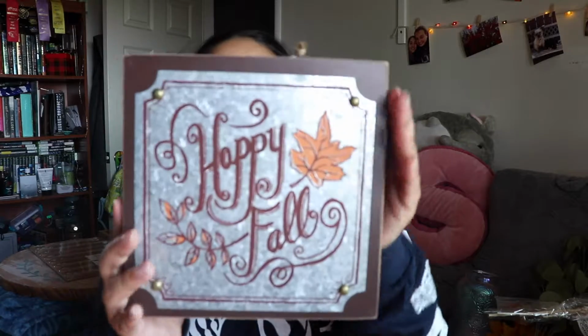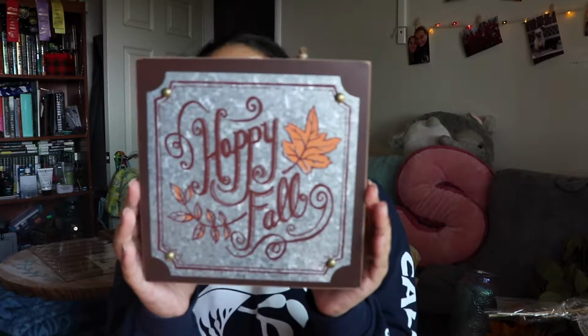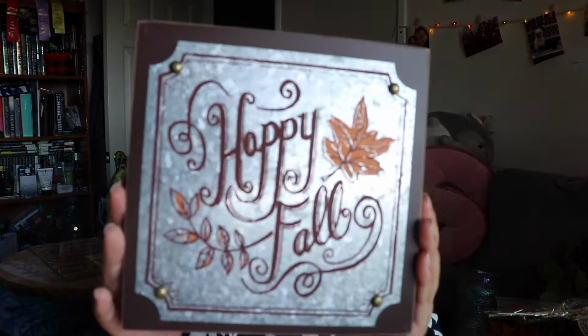This cute little frame or sign I got from Hobby Lobby. It just says Happy Fall. And I just really like the dark wood, and then the steel thing on it. I'm not exactly sure what it's called, or metal, not steel. This was $7.99, also part of the 40% off fall decor.